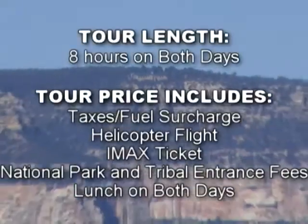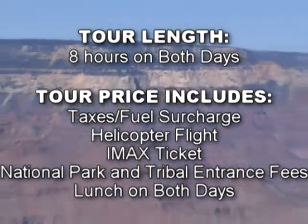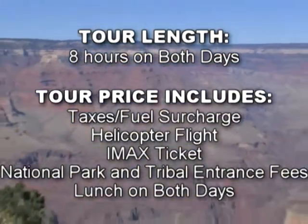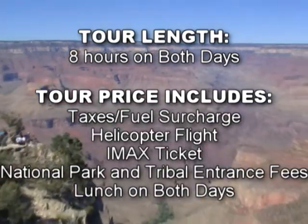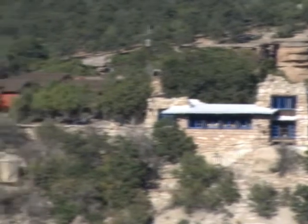Each day's tour is 8 hours in length. Your tour price includes all taxes, fuel surcharges, your helicopter flight, the IMAX tickets, your Grand Canyon Park entrance fees, the Hualapai Tribal Park entrance fees, and lunch each day. You'll be astounded at how much you saw, how much you did, how far you went, and how easy it was. This truly is the ultimate Grand Canyon adventure.